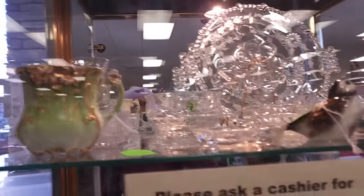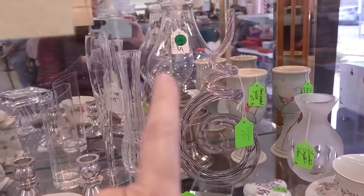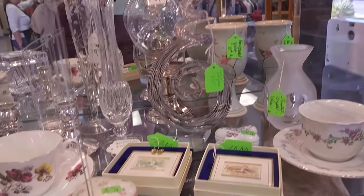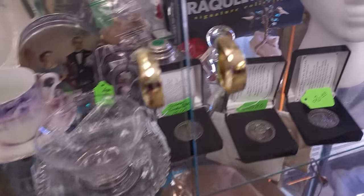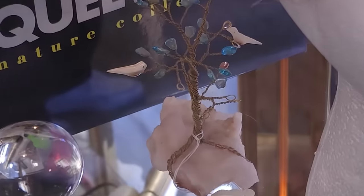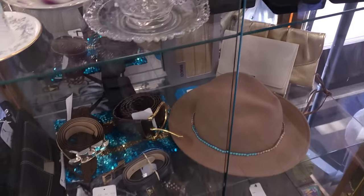Take a peek inside the case. I think these are Goebel. They're asking 18 on those little guys. That's a fun, I don't know if you can see the little whoop-de-doop. I always think of like Dr. Seuss when I see those. Again, not the easiest piece in the world to ship, and they are asking $30 on that one. Oh, there's a little gem tree back there that actually has birds on it. Can you see it? That is very, very pretty. They are asking $10 on that one. I may think about that one.